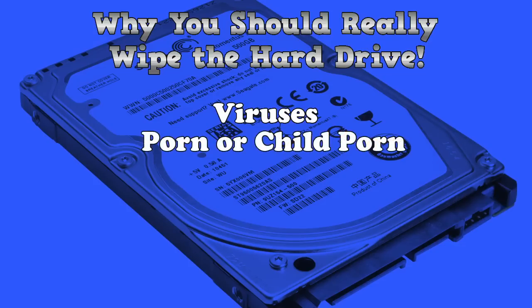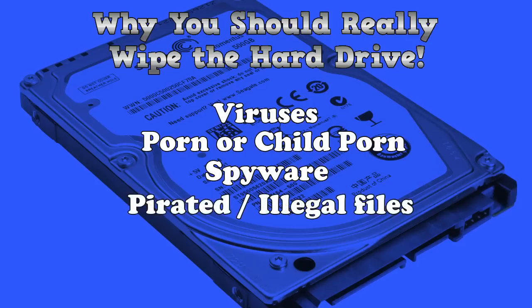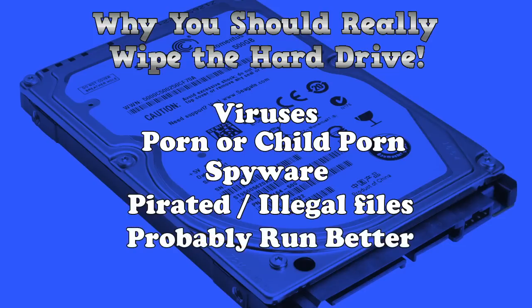contain porn, or even worse, child porn, which could land you in prison if found on your computer. It could have spyware that the seller put there so they can watch what you're doing online or activate your webcam and snap nude photos of you. It could contain pirated software or movies or music, which might get you into trouble. And last but not least, it will probably just run a lot better with a fresh, clean software load.